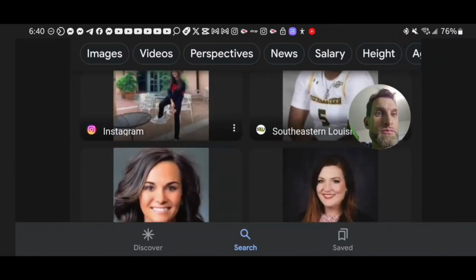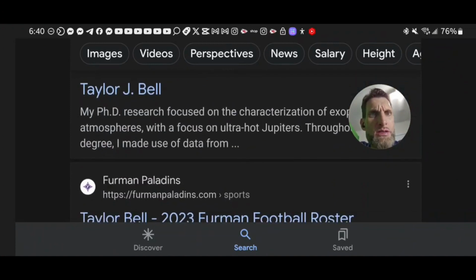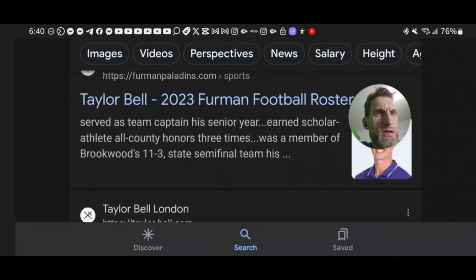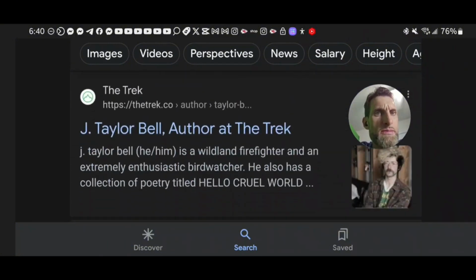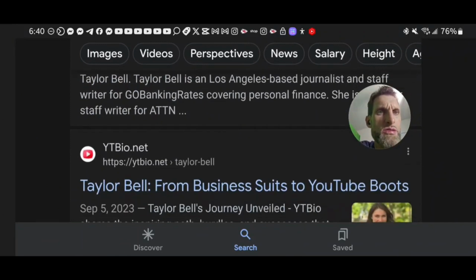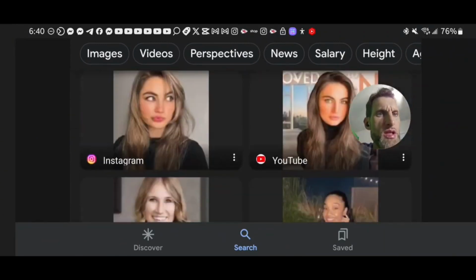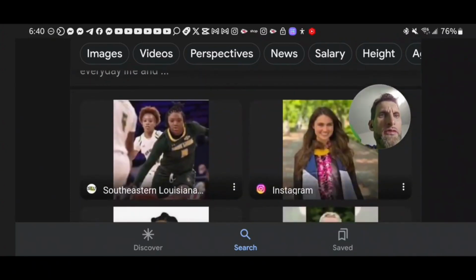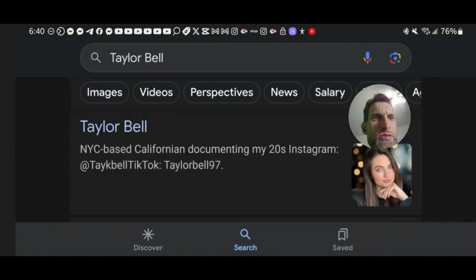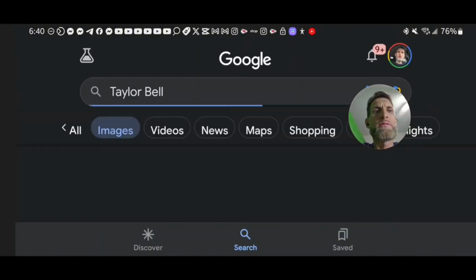Now, let's go to IMDb. Definitely not me. I'm not a PhD. I don't have a PhD. That's not me. Okay. So far, it's kind of weird Googling your own name because a bunch of people pop up with your same name. Let's take it one step further. Let's go to images and see if any images pop up of myself.